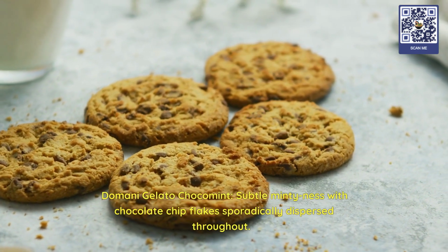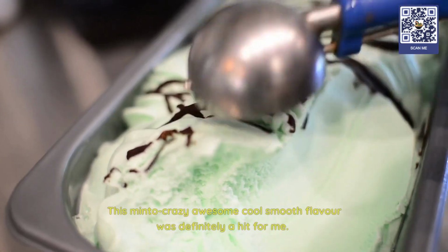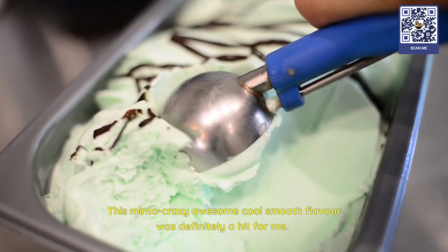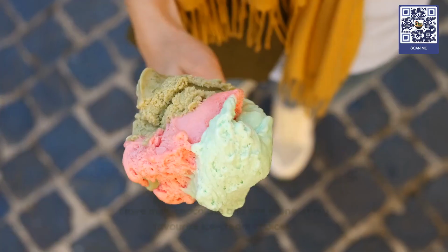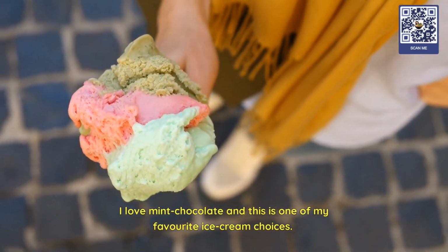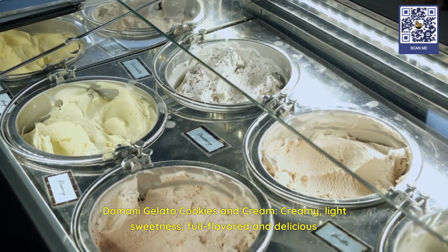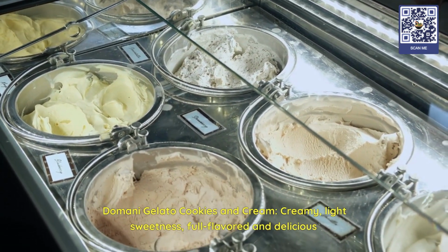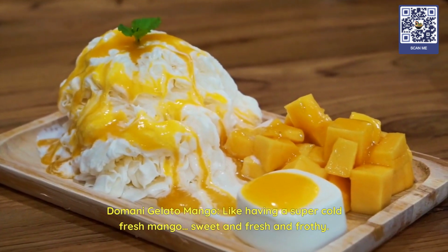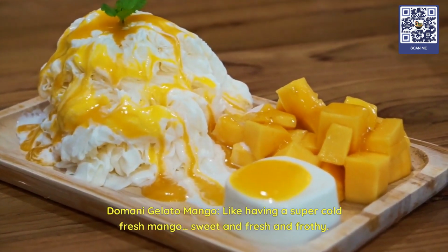Domani Gelato Chocomint. Subtle mintiness with chocolate chip flakes sporadically dispersed throughout. This minty, crazy awesome cool smooth flavor was definitely a hit for me. I love mint chocolate and this is one of my favorite ice cream choices. Domani Gelato Cookies and Cream. Creamy, light sweetness, full flavored and delicious. Domani Gelato Mango. Like having a super cold fresh mango, sweet and fresh and frothy.